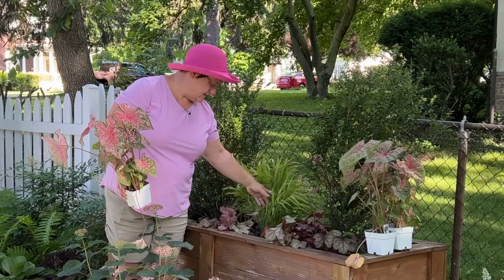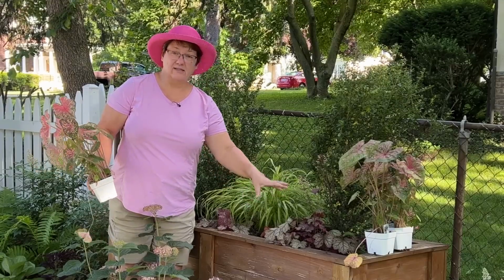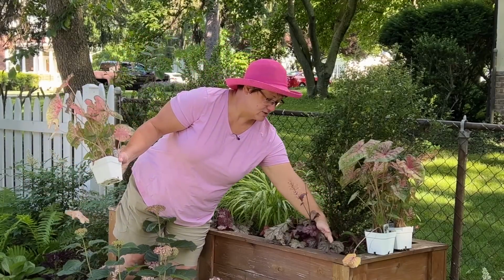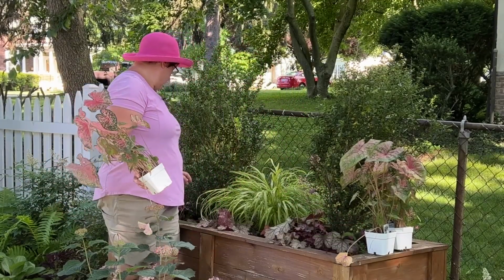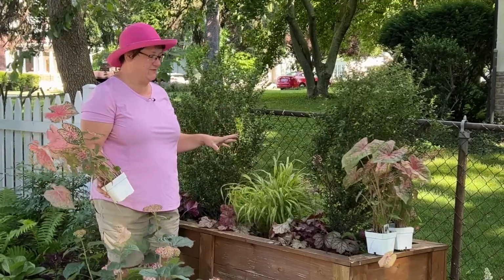I also have in here three Wild Berry Smoothie heucheras, and these are a nice bright pink color added into this box. I also still have a tassel fern over here that only has three fronds on it, and there's one of them over here that only has half a frond on it. So I don't think the tassel ferns are loving life in this box.